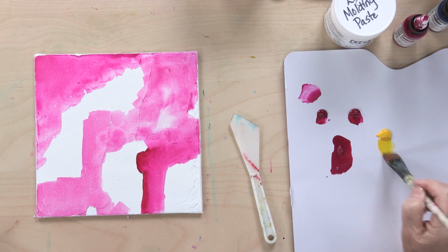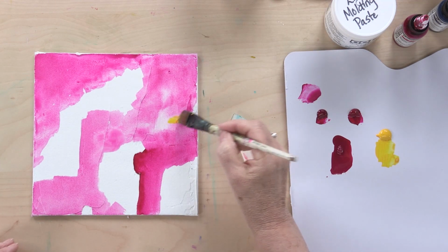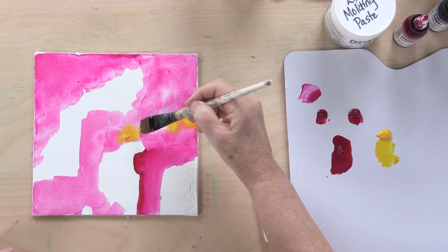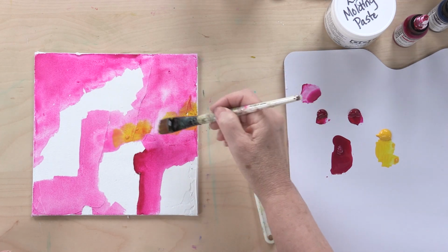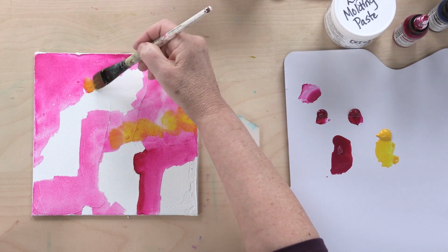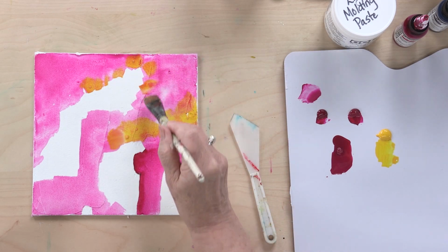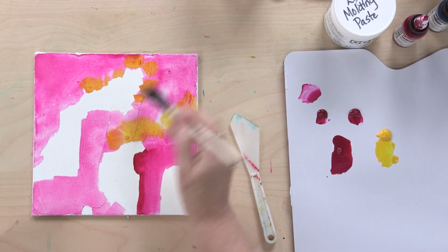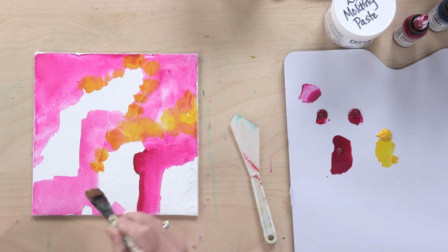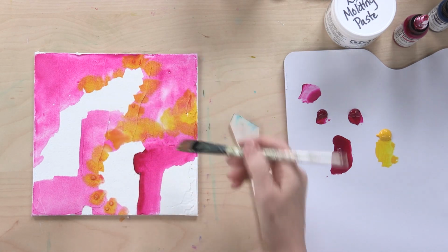So now I'm going to pick up some Hansa Yellow Medium and drop it into the wet sections and let it do some color changing. As it introduces itself to the quinacridone magenta, you're going to see some oranges begin to develop. And by staying on the edges there, I can introduce some pretty clean marks into the areas that are still white, playing with sort of a serrated edge.